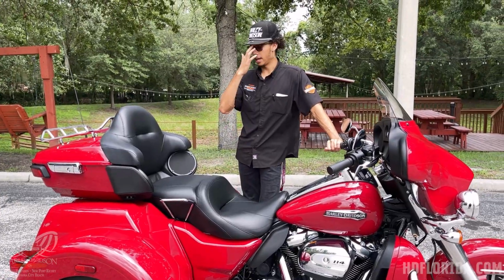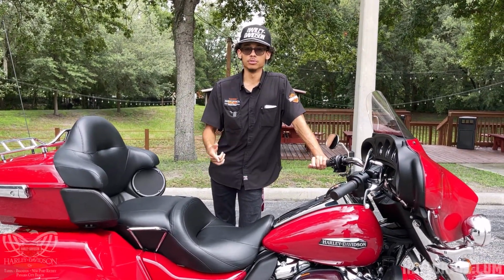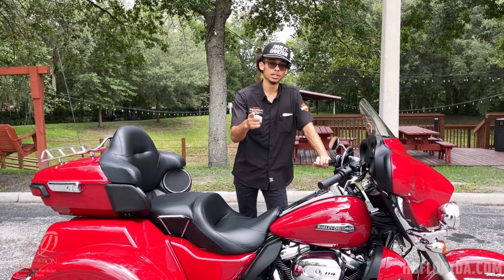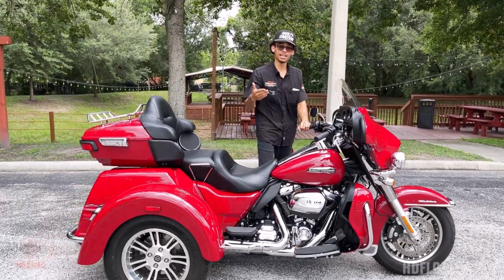So, question of the day, I'll give you 10 bucks if you get it right. You think this trike is new or used? Well, you got it wrong. It's actually used. I don't have 10 bucks to give you, but this is actually a used trike.